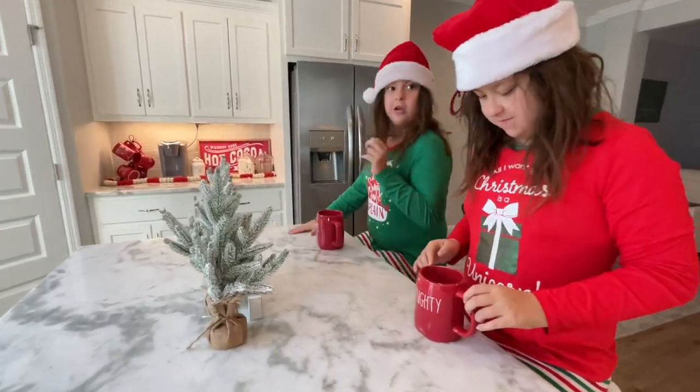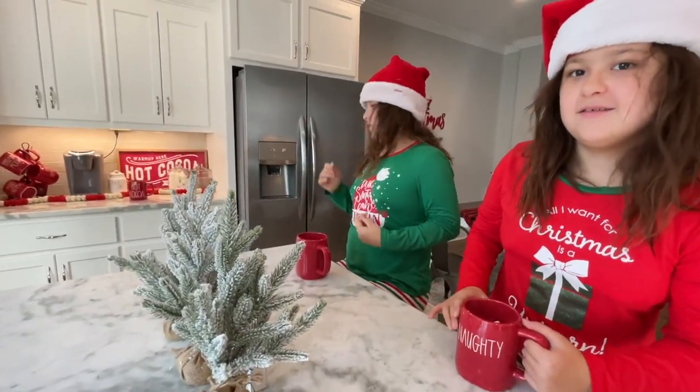I let them choose their own mugs. Grayson chose naughty and Kinsley chose nice, which is probably pretty fitting sometimes.